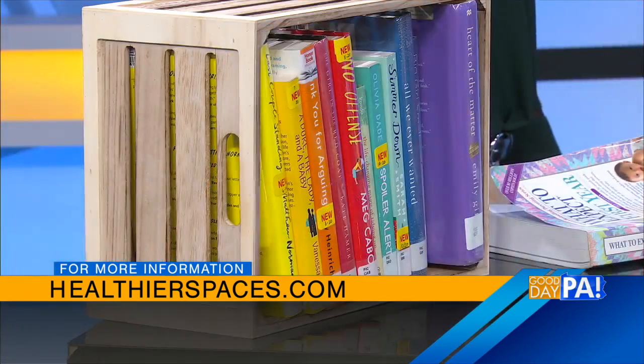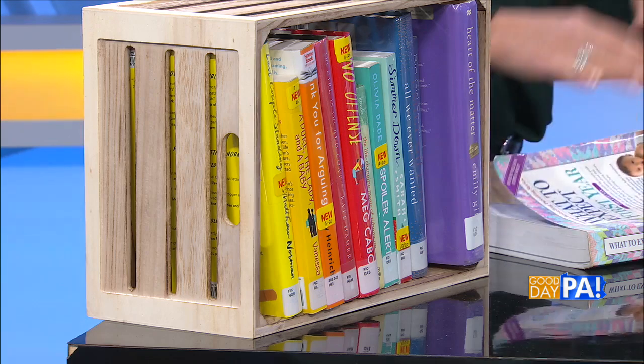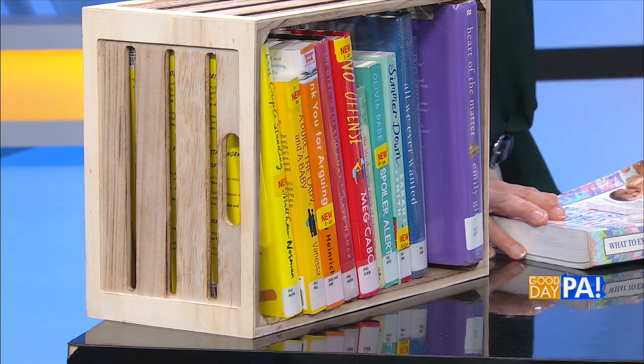Or keep it to a limit. Let your space define how many you can keep. So look on your bookshelf. Don't be cramming them in and stacking them up all over and beside. Let your space define how many you can keep.